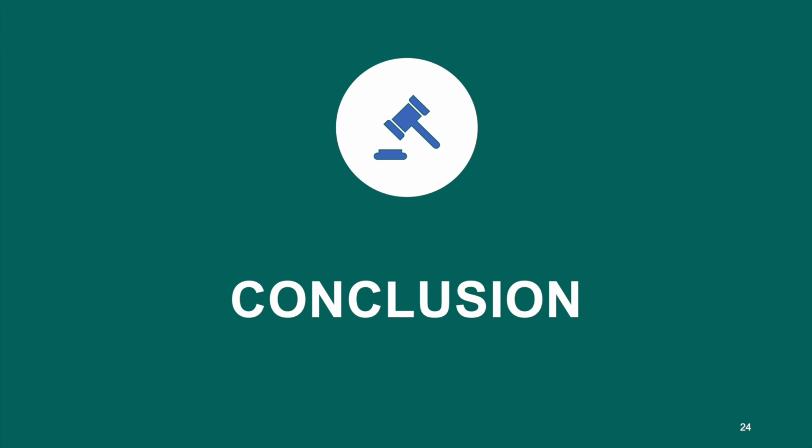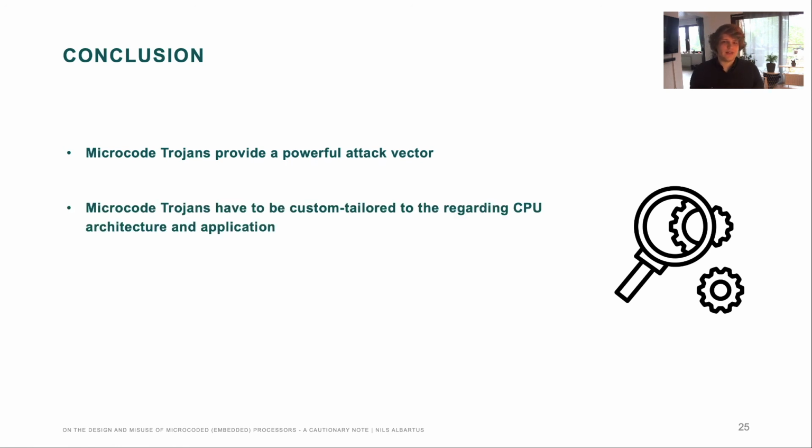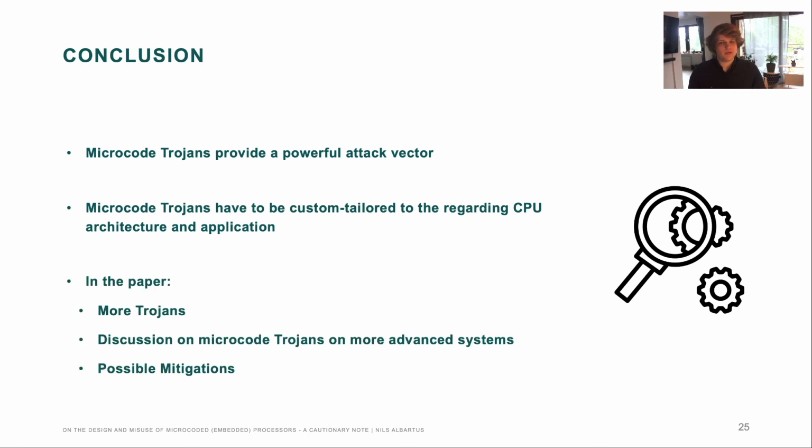In conclusion, microcode Trojans do provide a powerful attack vector once the obstacle of the limited high-level information paradigm has been overcome. They have to be custom-tailored to the regarding CPU architecture and application, and in the paper we demonstrate more Trojans, discuss how the Trojans would behave on more advanced systems, and introduce possible mitigations to defend against microcode Trojans in general.